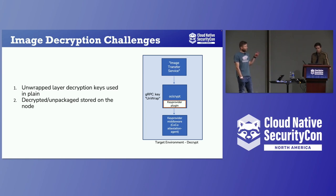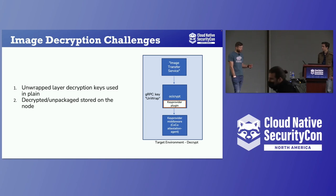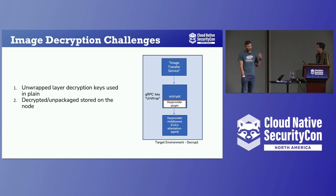The other challenge, which is a bit more severe, is that the container layers still have to be unpacked on the node file system in order for the container runtime to run the container. And when you are decrypting your container layers content on a host file system that might be visible to people or entities like CSPs, that's not a good thing.